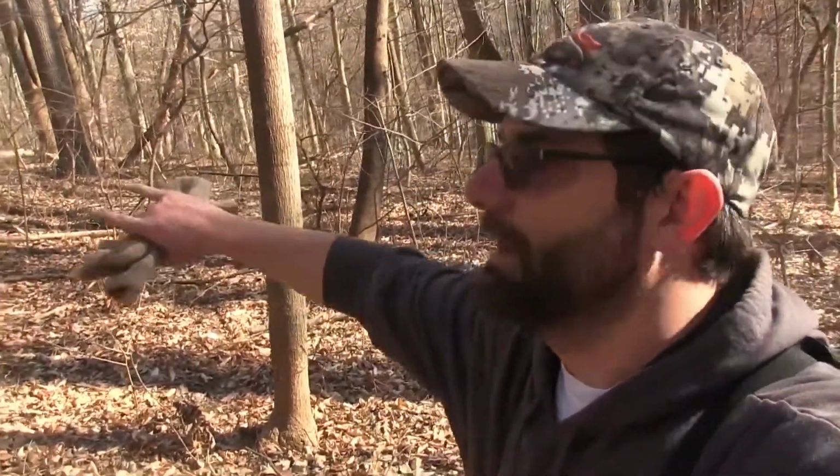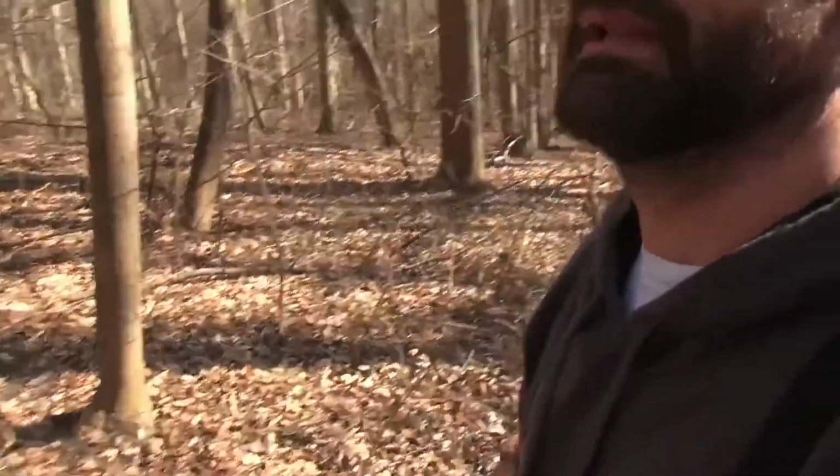Now I'm going to take this trail and follow it around and wrap up to the field and see what we see. So hopefully we can find some bone on the way up there. See what we get.